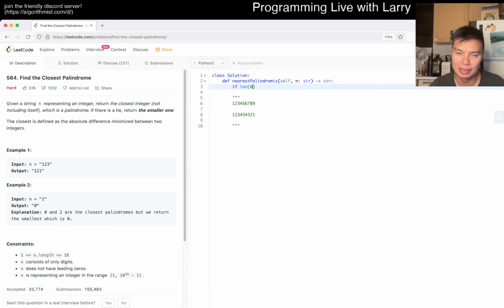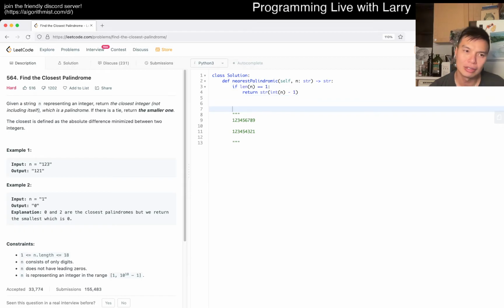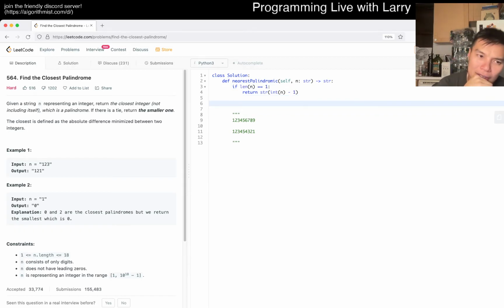If the length of n is equal to 1, then we return int of n minus 1, and then string of this or something. And if this length is 0, then it has to be okay, fine. Oh, it has to be 1, so we don't have to worry about it. I was just looking at the constraints. Okay, and then if not, do we always just return it?